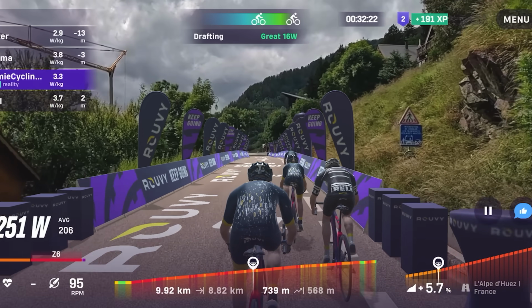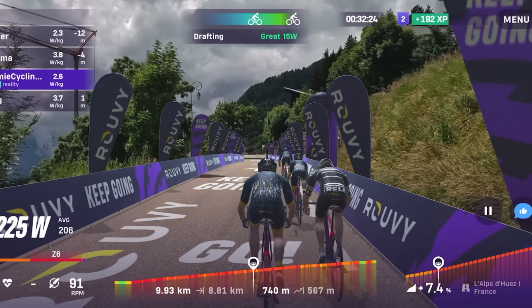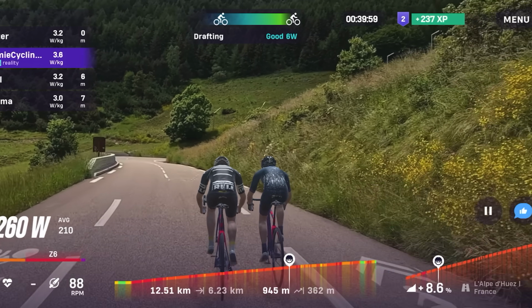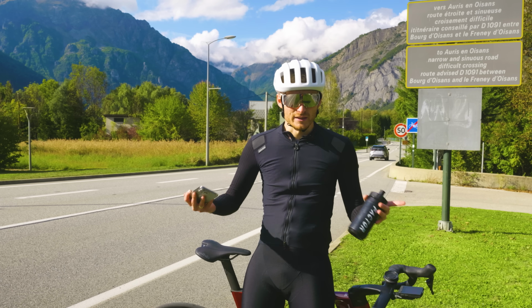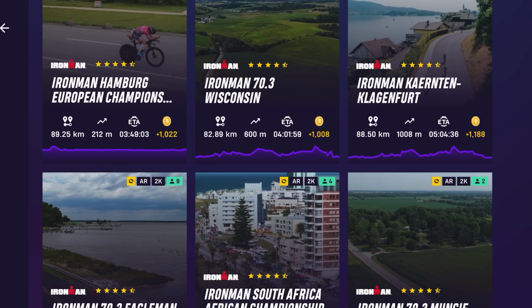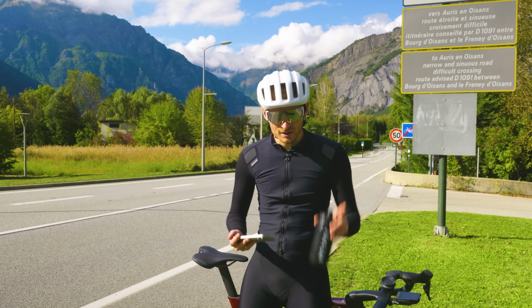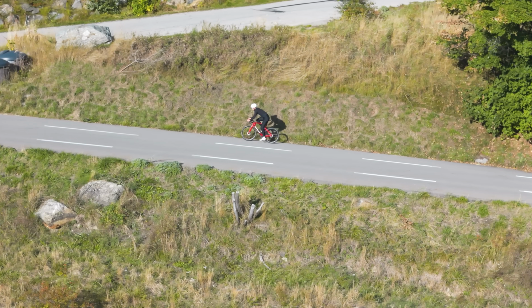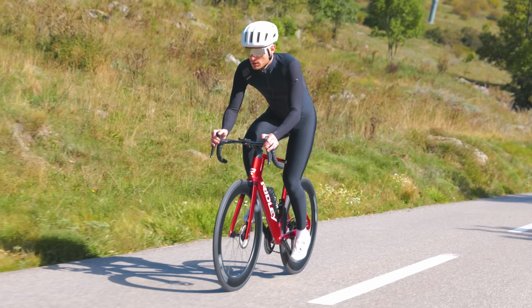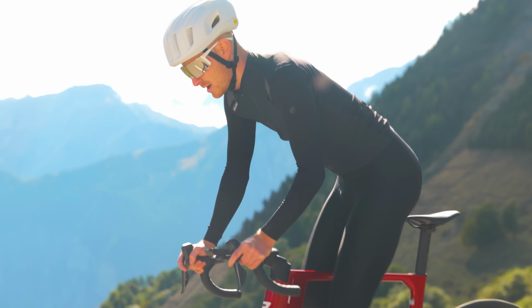Now, I know that other riders really like to ride parts of a route before heading out on a training camp, for example, or perhaps riding a target race route before the big day. And Rouvy now has all the Ironman routes, so I know that they're popular ones to ride beforehand. But the question I'm asking is, are you wasting your time? Is the magnitude of effort or the time it takes to complete one of these routes actually accurate?